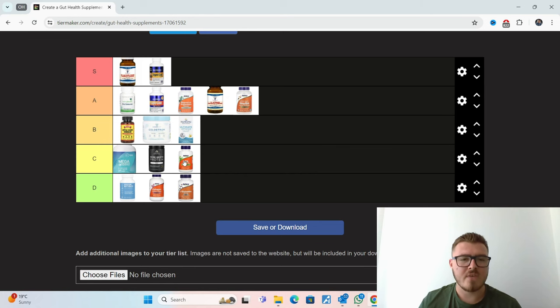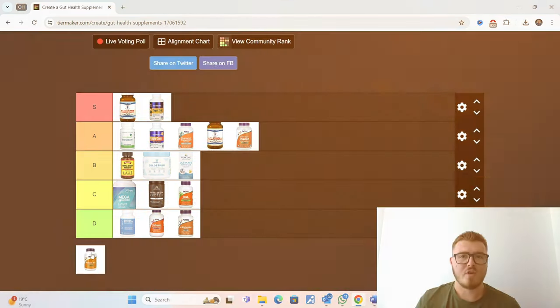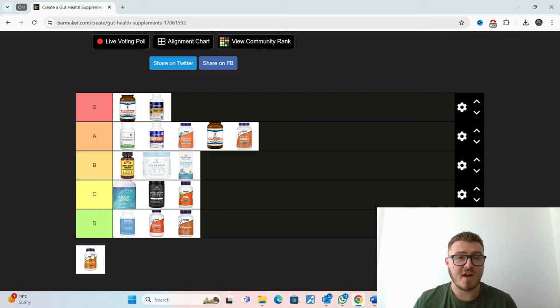And this kind of fits, you know, because you've got the bone broth powder, real bone broth, probably up in like B or A, maybe A tier. But the powders down here, this kind of does a similar job to bone broth. So maybe we'll stick it in C tier. That's it. That's where it's going to be. So I actually added the final supplement that I actually missed.